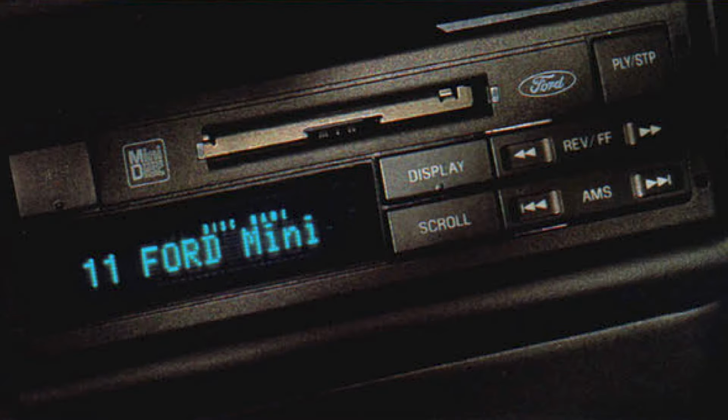Do any of you remember mini disc players? Yes, those were also available on the Mustang for a limited time.